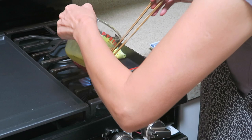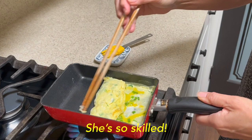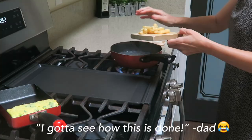Wow, you're good. I suck when I try this. She's so skilled. Ooh. I spoke too soon. Oh, I gotta see how this is done.